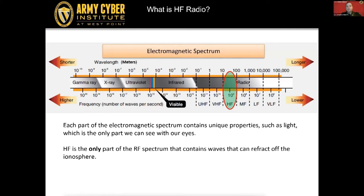I know plenty of you have probably seen this chart and understand it, but as I look at this, I'd like to point out that the electromagnetic spectrum has some special properties depending on where you're at in it. If you look in the center left, you see visible light. That part of the electromagnetic spectrum is super critical for us to see. It's what we see around us. It's the light that we see. If you go to the right, you see where HF is.